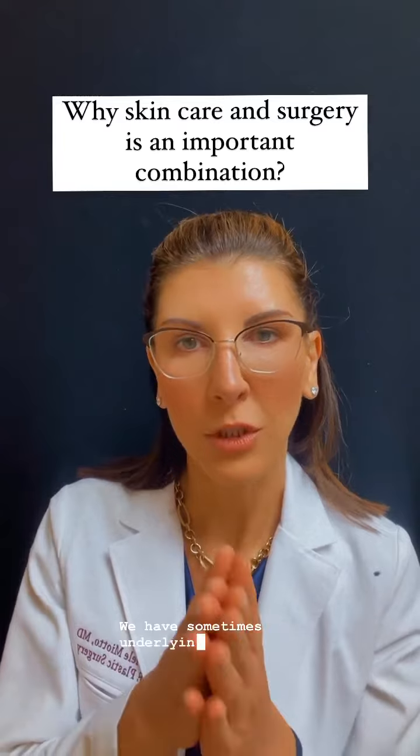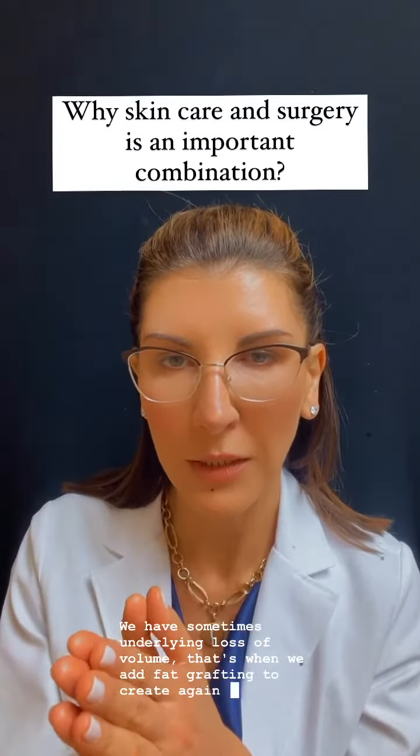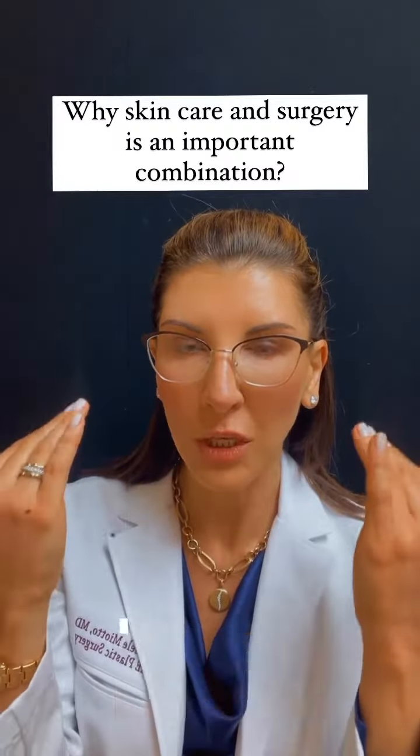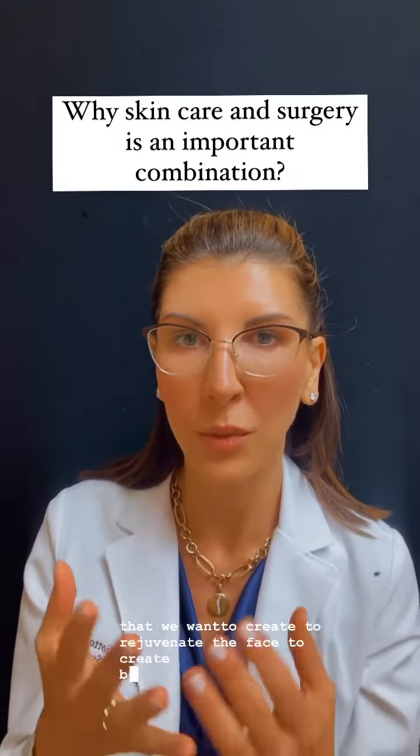We have sometimes underlying loss of volume. That's when we add fat grafting to create, again, the highlights and the shape that we want to create to rejuvenate the face, to create beauty.